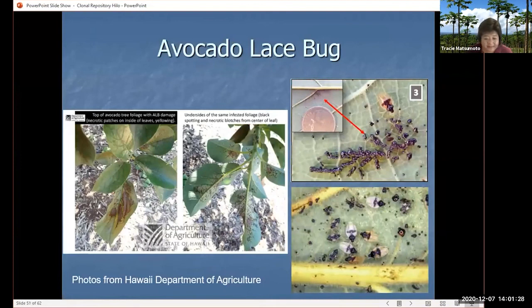Another new problem that we just got, maybe at the end of last year, was avocado lace bug. This one does a lot of damage, and it looks like leaf scorch on our leaves. This has been kind of a never-ending battle against this one.